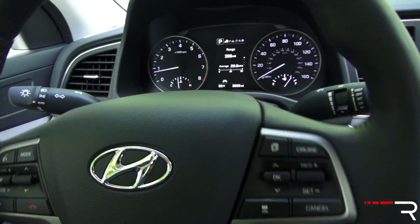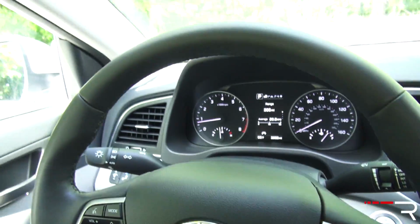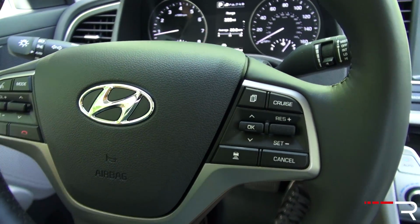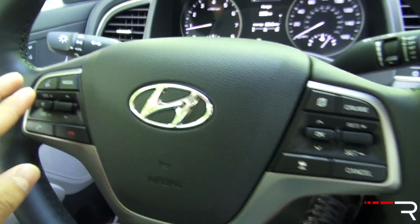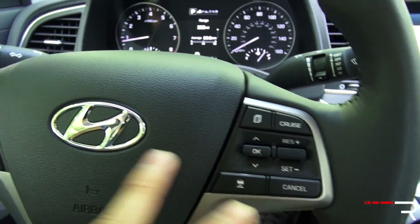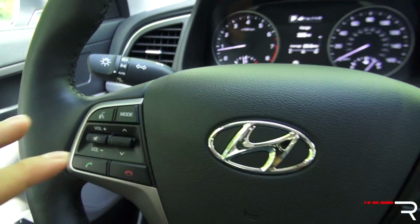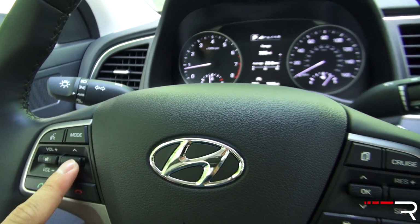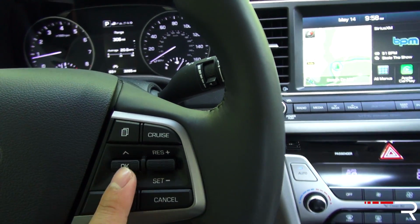But the steering wheel, I do like the new steering wheel design. I did not like the previous model with its weird looking shapes and spokes. This is more of a traditional look. I like the steering wheel controls. I like the fact that the volume control is a little toggle here. Same with the function to change the stereo presets. And then of course you have your trip computer functions right here.